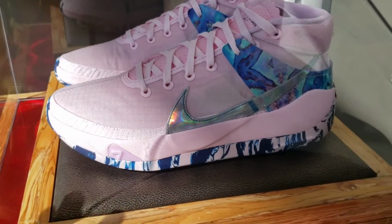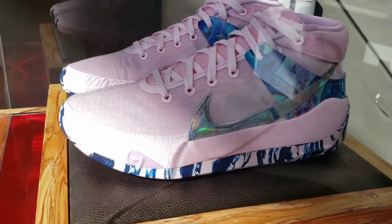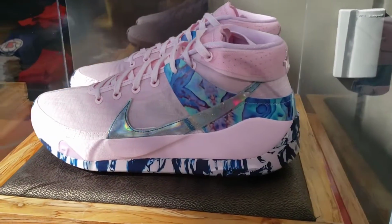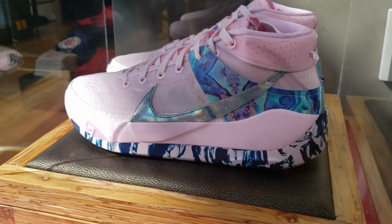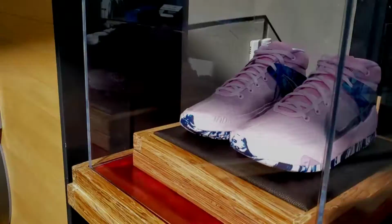So I'm guessing so far only they have them on display here. I don't see the actual pair of them, but these are pretty fire, bro. Let me know what you guys think about these, the Aunt Pearls. You know, I like the color combination on them. I think they are pretty fire. I wish they had one that was on display.